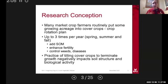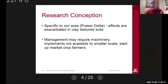However, the practice of tilling cover crops in to terminate their growth or to reincorporate that material into the soil can really negatively impact soil structure and activity. There's reams of literature talking about potential negative side effects from tillage. Specifically where we are in Delta, in the Fraser Valley, these effects of tillage can really be exacerbated. We have some heavy clay soils, and tillage can exacerbate those issues.